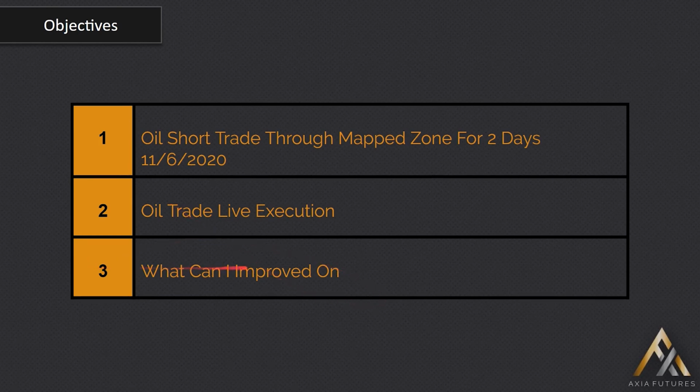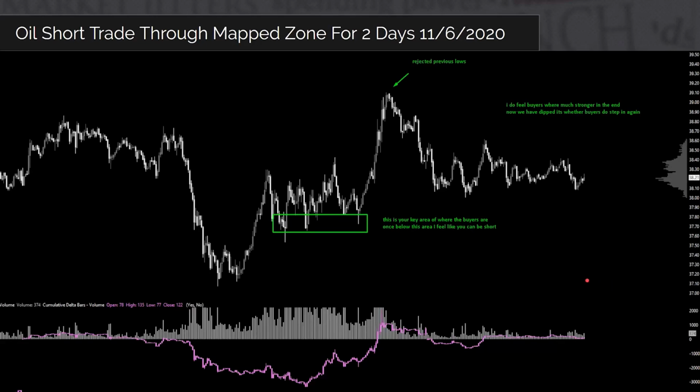And the last thing is on what I can improve on. What did I do that wasn't correct yesterday? And what areas I can improve on. But to begin with, this was yesterday morning.